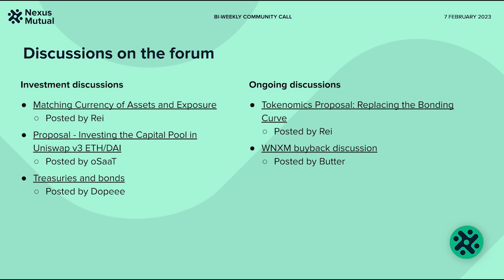And if things are kind of going sideways and we're in a crab market, that we would benefit from earning fees over time. That one has gotten some discussion, as well as Ray's proposal about matching the assets and liabilities. Both of these are essentially a request for comment at this point. Get involved and read that one. The Uniswap V2 proposal and Raise, as well as Dopey's.